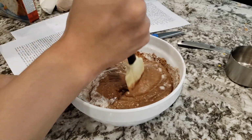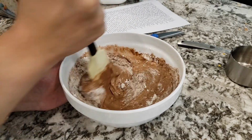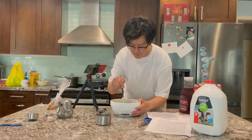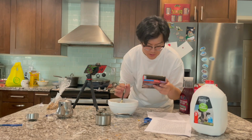Okay, so according to the recipe, it's supposed to look like ice cream. As you keep mixing it, it should look like ice cream. It's kind of looking like ice cream. I still see bits of cake mix. So I guess you just gotta keep mixing it. Oh wait!